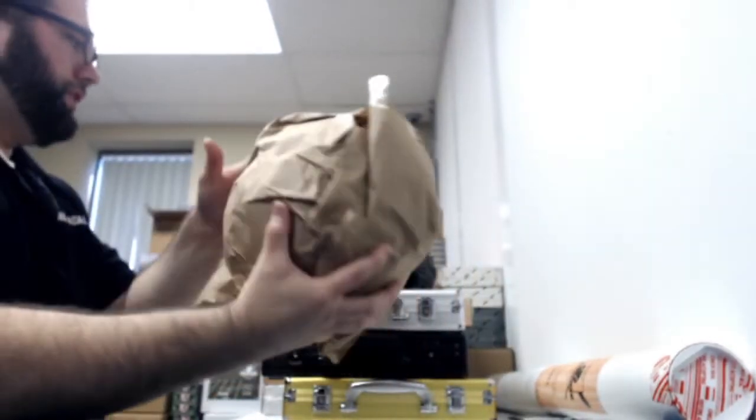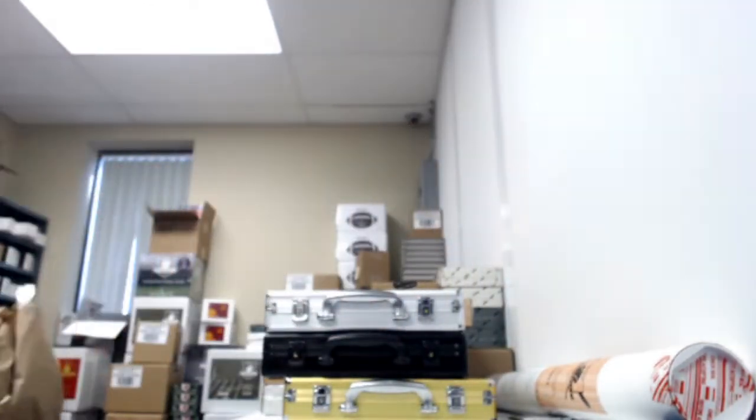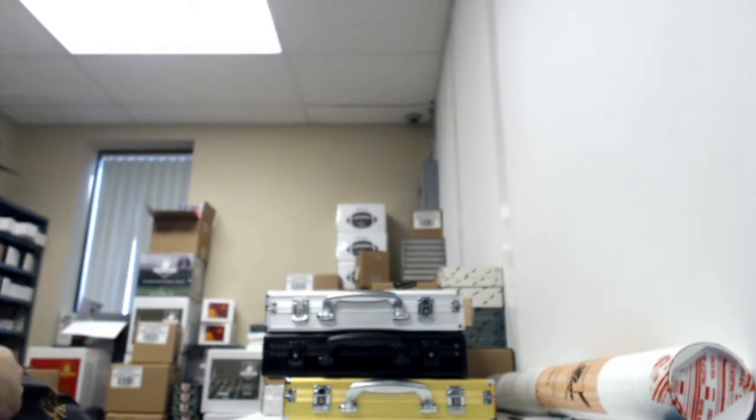Which is one of the cooler things with the hit parade, when you hit a multi-scribed inscribed ball or helmet, it happens.